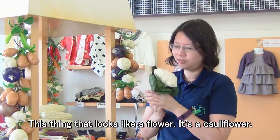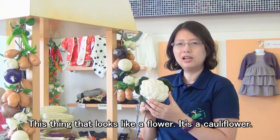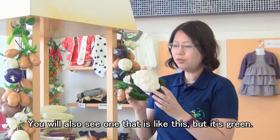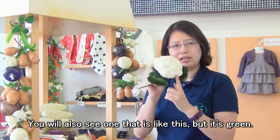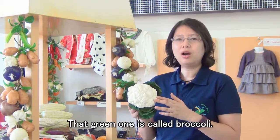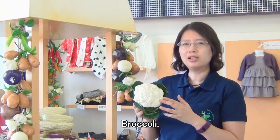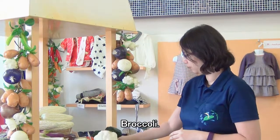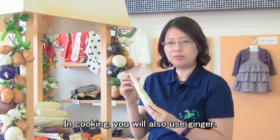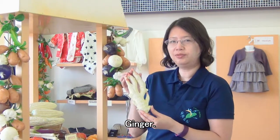This thing that looks like a flower, it's a cauliflower. Cauliflower. You will also see one that is like this, but it's green. That green one is called broccoli. Broccoli. In cooking, you will also use ginger. Ginger.